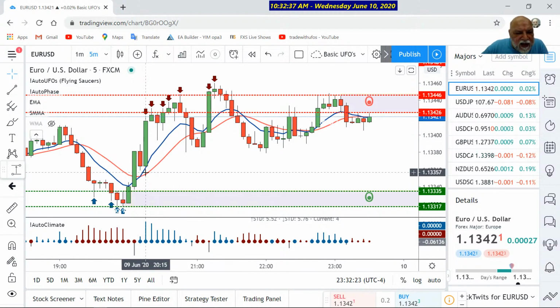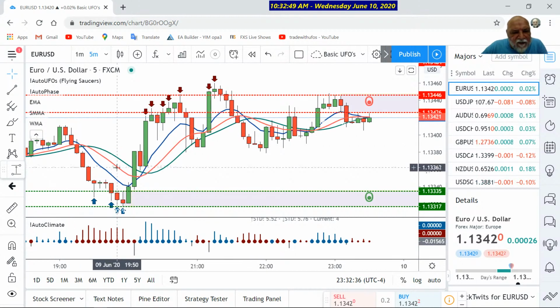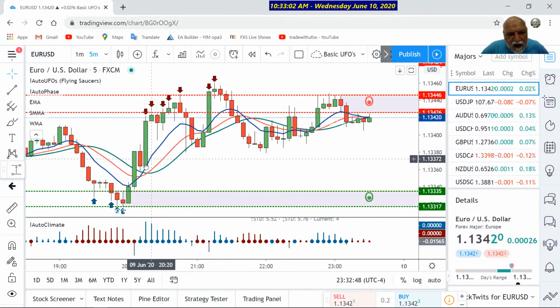Probably wouldn't have seen that until the next period, but it's a good bet. You can see that that was a good cross. And now let's go ahead and add the weighted moving average, and this profile still has the simple approach to it, so it's not fully identified. But that's what you'll be looking at.